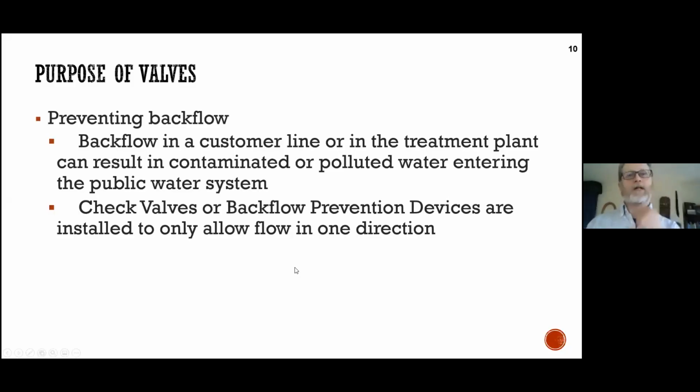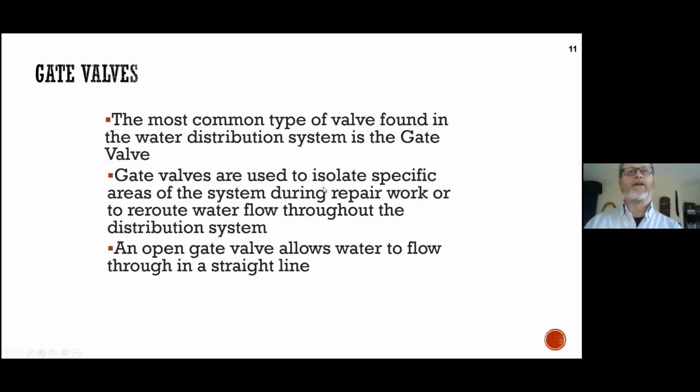So backflow, obviously we do not want customer water that we've sold the customer to come back into the system. It could be polluted, it could be contaminated, it could be at a different operating pressure as well. So we install a form of a check valve over that valve. And I'll go into a little more detail on those.